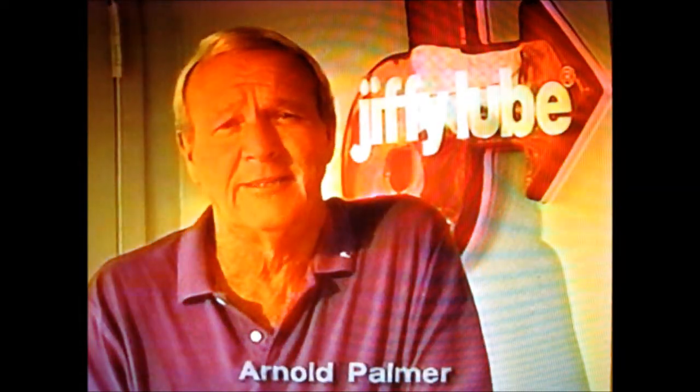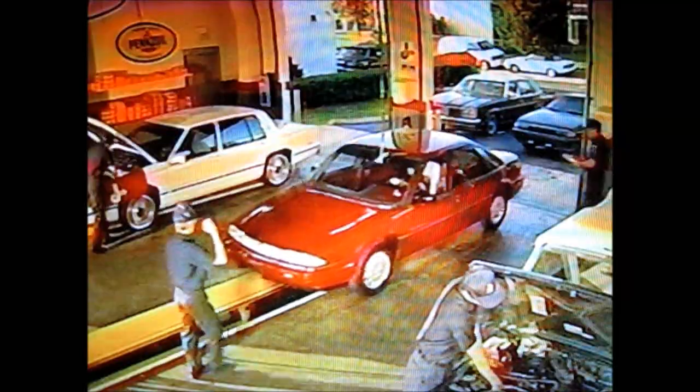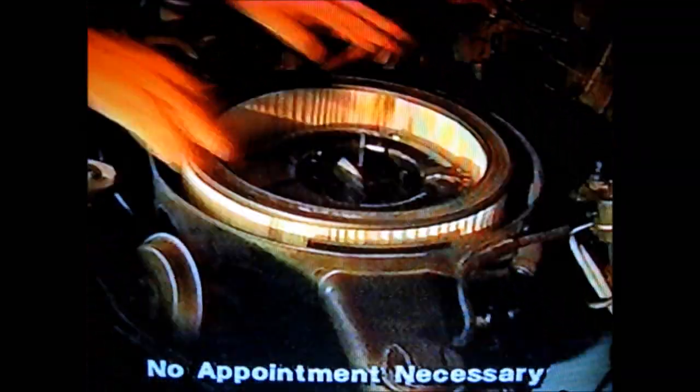How to recognize a Jiffy Lube. Ask if they have trained technicians. If they tell you they have more than anyone else in the industry, drive in. It's Jiffy Lube. Ask if they use Pennzoil, the motor oil that protects more engines than any other oil in America. If they say yes, drive in.